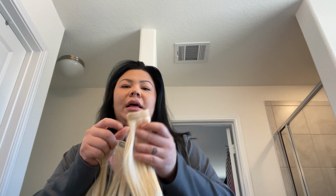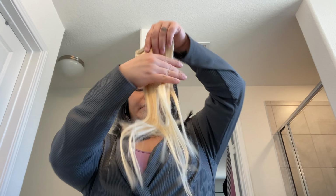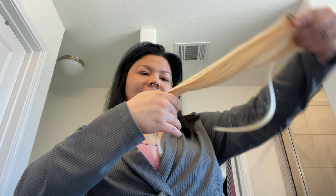I'm really loving my new black hair. New old, because I've always had black hair, but I'm honestly really loving it. I get antsy and I just always want a change, and I don't know what that is about, but that's just how I am.